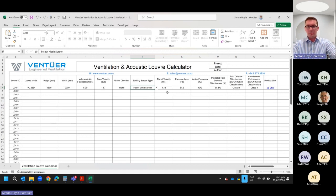Moving over to the other columns, the data we get. So this throat velocity, column J in the calculator, is the speed at which the air passes between the louver blades. If you've got a louver that has a lower free area percentage, if the blades are closer together, your throat velocity will increase over against the louver where the blades are more open.